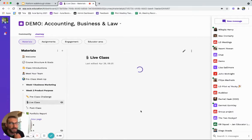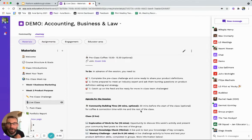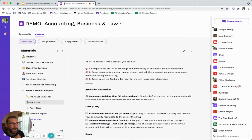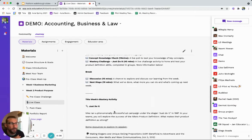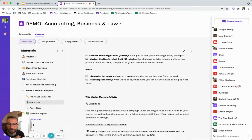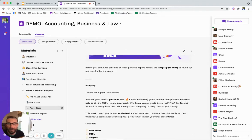We move to the live class where students discuss the outputs from that activity, the pre-class activity, with the educator and their peers in this exploration of the work that's been done so far. And then they can develop further mastery in a synchronous mastery activity that they do in groups. Finally, after class, students are going to post back to the feed again with what they've learned. Very short summary of what they've learned so far. And these activities are proven to impact levels of engagement and therefore achievement, retention, persistence, and satisfaction scores.